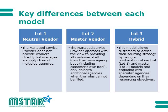Key differences between each model. Lot 1, neutral vendor. The managed service provider does not provide workers directly but manages a supply chain of multiple agencies. Lot 2, master vendor. The managed service provider operates with a view to providing all customer staff from their own agency base, including customers' own pool, only going to additional agencies when the roles cannot be filled.